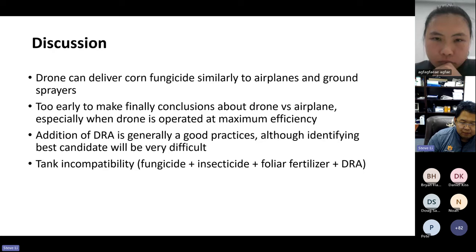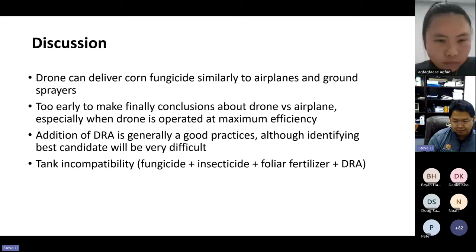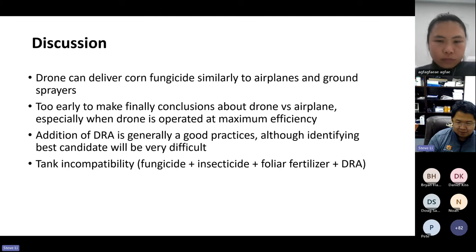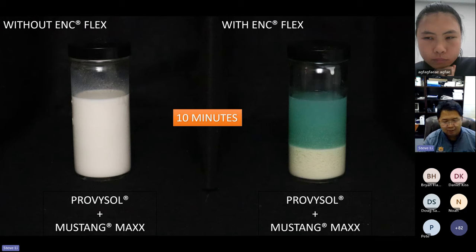Addition of drift reducing agent is generally a good practice, although identifying the best candidate can take a very long time, if that's possible. Tank incompatibility is a common problem, particularly when you want to put everything in one tank and still spray at 2 GPA, because half of your tank is pure chemical, you know, there's very little water in it. We have seen a bunch of incompatibility problems this past summer, particularly when you put fungicide, insecticide, foliar feed, DRA all together in the same tank, all right?